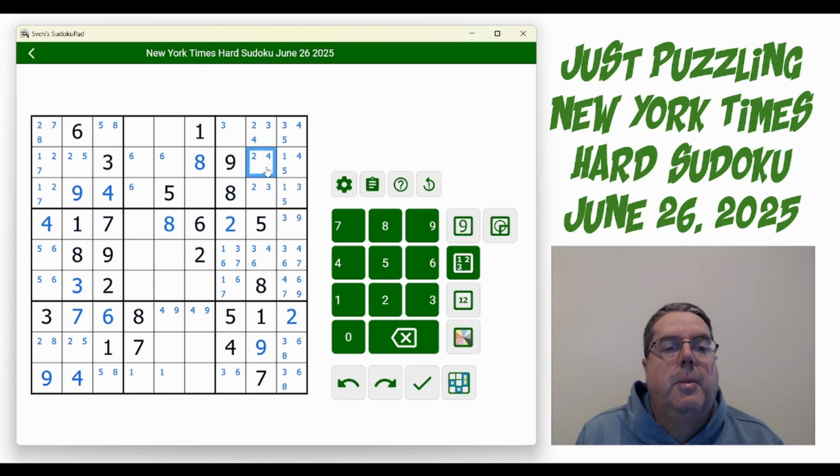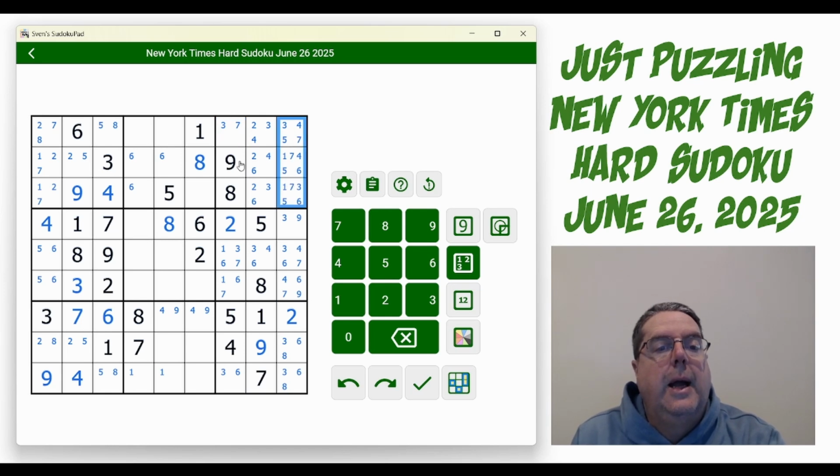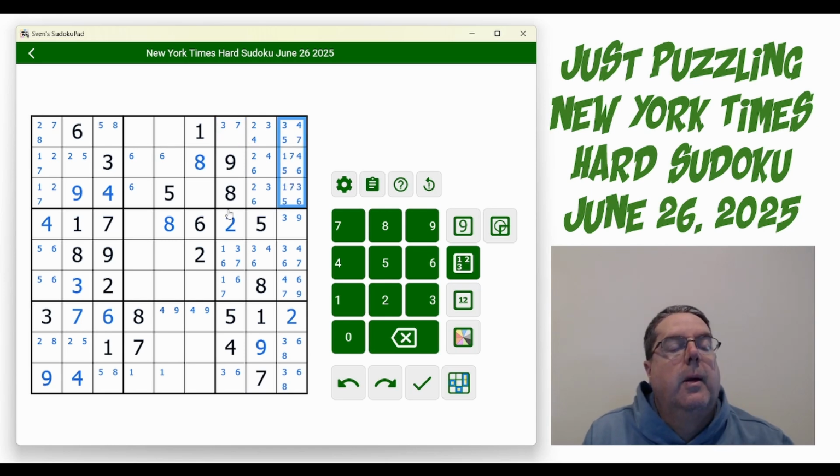I don't know much else about the 6's. So that's 6. 7 can't be in this column, and that's the only place of 7 we don't know about. So 7, 8 and 9. Alright, so let's do this.